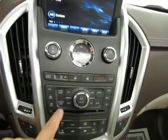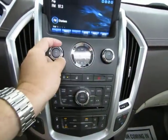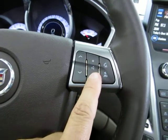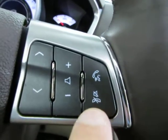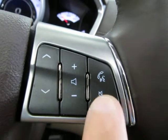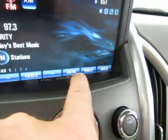Alright, let's go ahead and put on some music. You can raise and lower the volume from the steering wheel. Raise it here, lower it here. You can mute it here. Okay, this also serves as your switch for your Bluetooth. So when your phone rings, you can pick it up over here, and you can hang it up over here. And this here also serves for your voice command. This button here is to navigate about your preset stations. These are the ones down here that you set yourself.